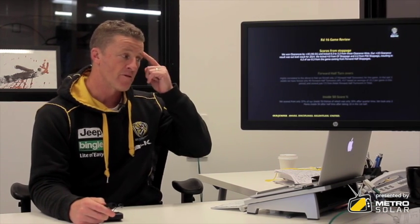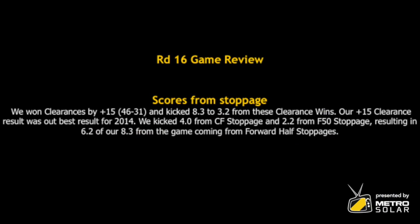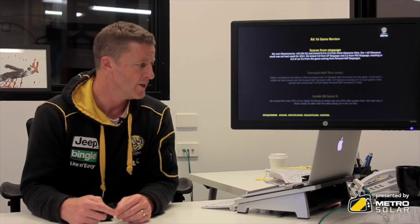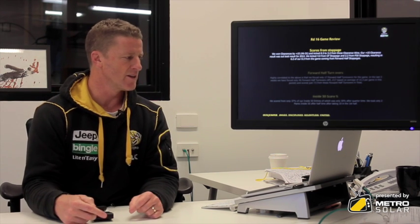Obviously the big one for us was not only did we have clearance dominance, we managed to win the scores from stoppages also, kicked 8 goals 3 to 3 goals 2. Plus 15 clearance result was our best result of the year. So it was great to have Ivan in good form, and our players around the ball were very good. Shane Edwards, I think, had 9 clearances, which was a career high for him. So it was a really good result. Here's one of the clearances we'll go through.